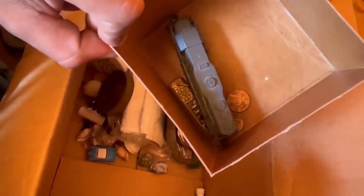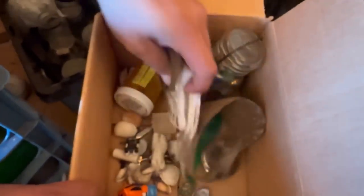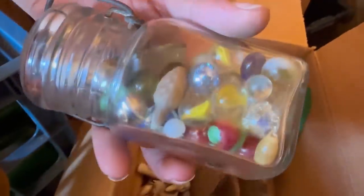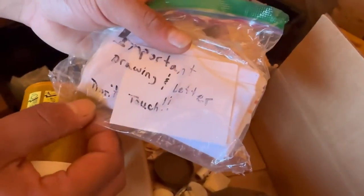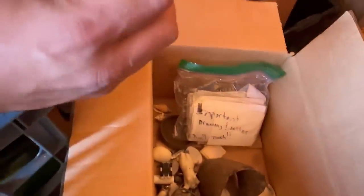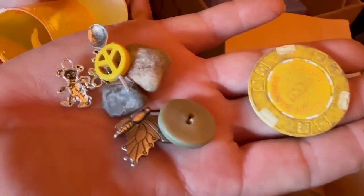And then there are 2 pennies, 1 heads up and 1 heads down, a train, and then a Wizard of Oz character. Wow, so awesome, the Tin Man. That's an awesome box there. Let's see what else we have. Looks like a bunch of shells, a jar of marbles. Holy crap. What's this right here? Important drawing and letter. Don't touch. Uh-oh, so we're not going to touch that. Let's see what this is. Wow. Rocks and 1 free domestic bottle. Sheesh. This guy has everything bottles.